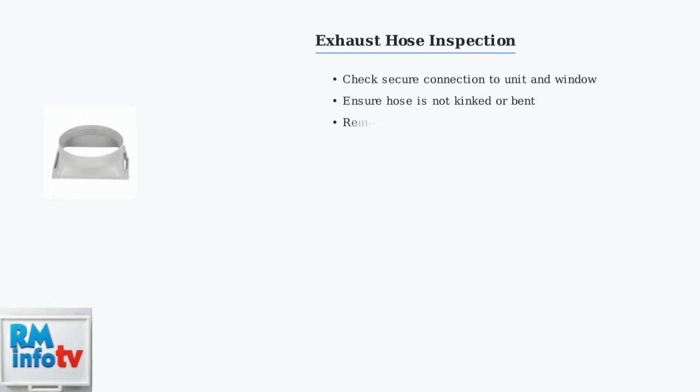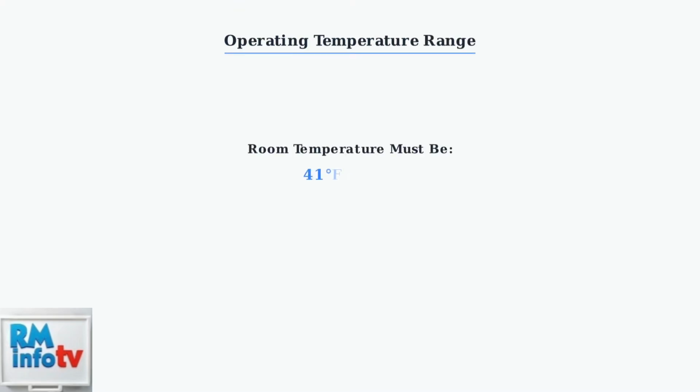If basic checks haven't solved the shutdown issue, the next step is inspecting your exhaust hose connection. A loose or blocked exhaust hose is a common cause of air conditioner shutdowns. Your air conditioner has specific operating temperature limits. The room temperature must be between 41 and 95 degrees Fahrenheit or 5 to 35 degrees Celsius for proper operation.